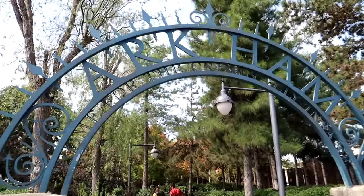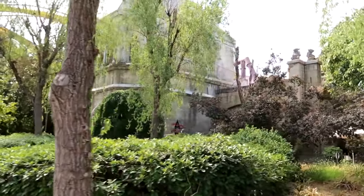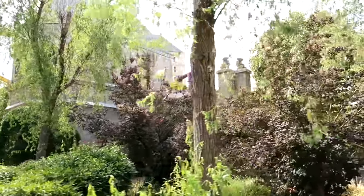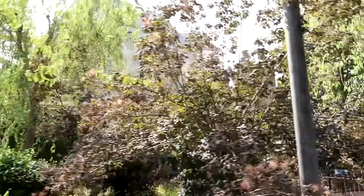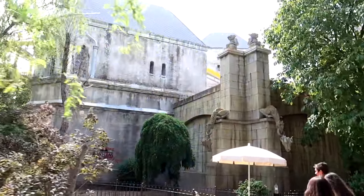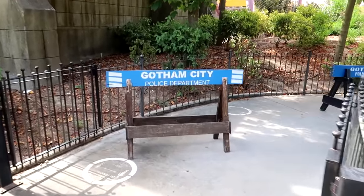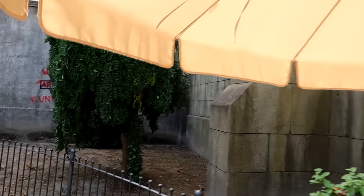Yeah, here we go. Some great theming there around this park. You really do feel like you are in the movies. Love the music around here as well. Really adds to the experience. But here we go. Let's head up to the station for Batman the ride. Looking forward to this. Gotham City Police Department. Oh, just watch out for the umbrella there.